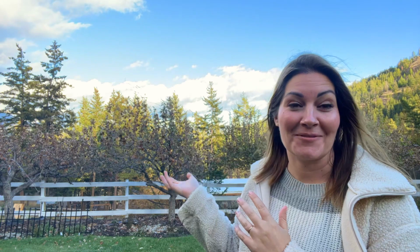So here I am in front of some of our orchard trees. We have apple, pear, plum. The apricot didn't make it. We also have cherry, and it's been a lot of fun to take advantage of these mature trees as we learn about how to take care of apples and what fruit trees need, and the different pruning and things like that. So that's been a lot of fun.